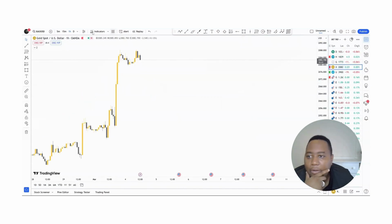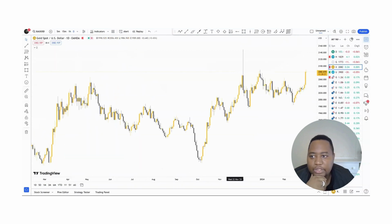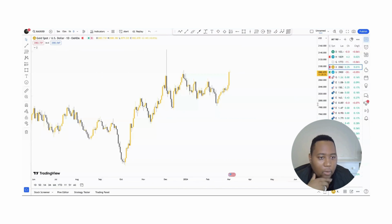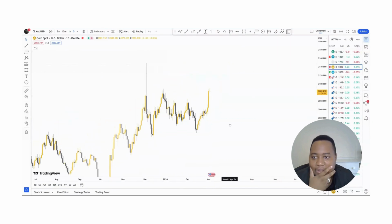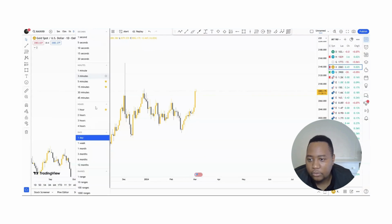Now I want to go to gold. Gold has become its own beast. I'm really intrigued and enchanted by gold. It's been amazing. I've been making quite reasonable returns trading gold so far, and that's why I want to analyze it. It's been performing quite way better, in fact, than indexes. Most people want to jump to indexes, but they don't know that gold actually pays more in most instances, especially trading prop firms.